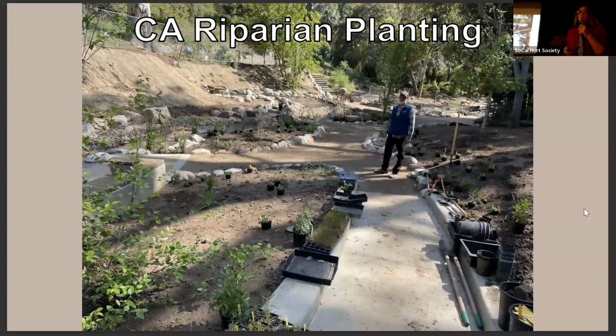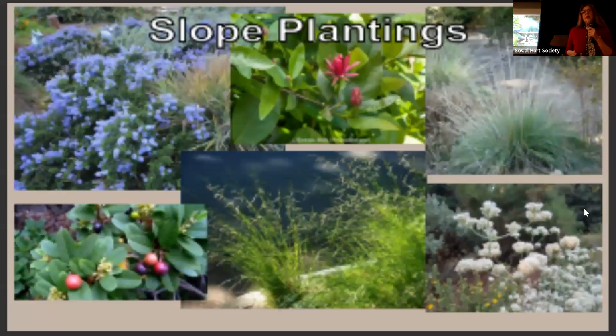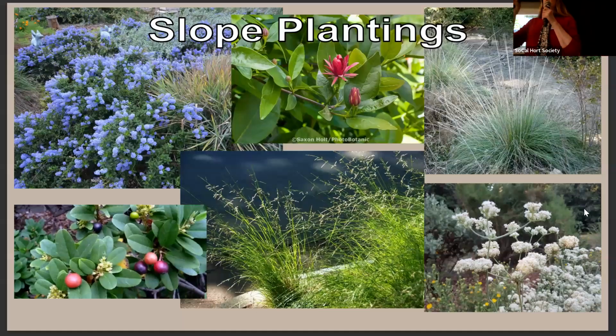So this is us planting the California riparian area. After we finished, they really wouldn't let us in. We wanted to get planting while we were still working on the stream, but a lot of the plantings probably would have been destroyed by the construction, but we were excited to get there and start planting. So these are just snapshots of some of the plants we planted in the slope plantings, not all of them.